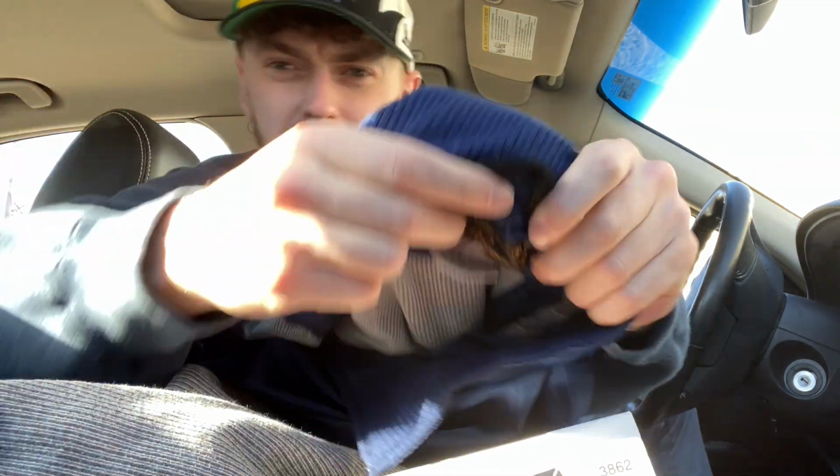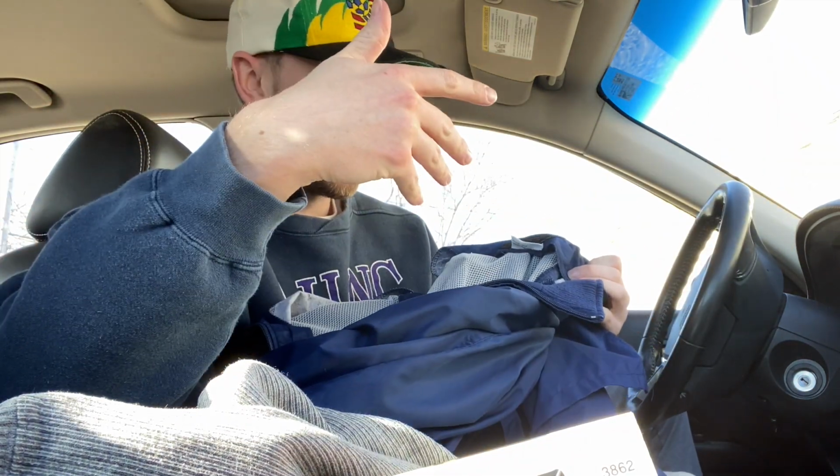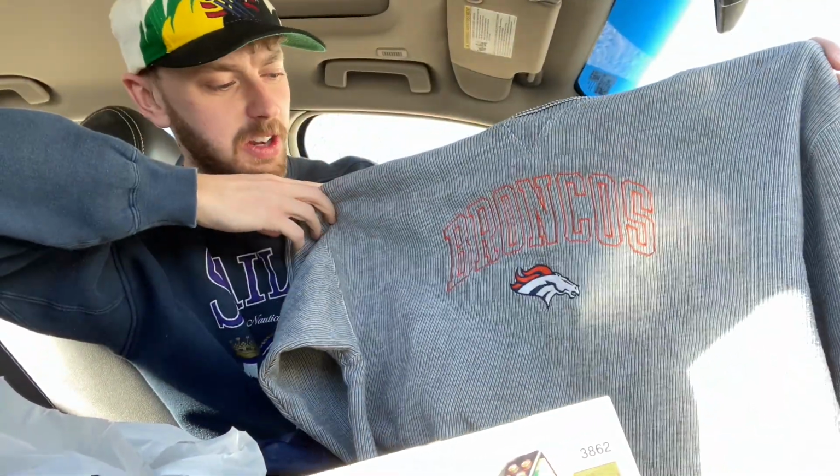All right, so that store is gonna hit one day. One day that store will pop off for me, but today wasn't the day. All I got in there was one of these vintage Eddie Bauer rain jackets. I've sold this jacket many times, around 20, 25 bucks. And then this vintage Broncos crew neck sweatshirt. I paid $5 at that store, so really just trying to grab anything I can. I can't walk out of here empty-handed.